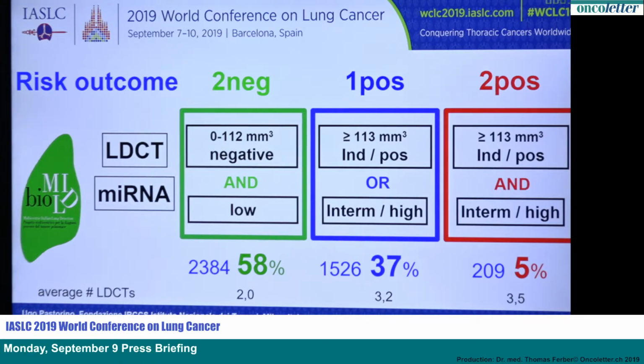The group of single positive were individuals having either a lesion above or equal to 113, so an indeterminate or positive CT, or an intermediate or high microRNA. Our test gives 3 different levels of risk: low, intermediate, and high. The double positive were individuals having both a positive or suspicious CT and a positive microRNA. Now, 58% of the individuals fell in the double negative group, 37%, approximately one third, fell in the single positive group, and only 5% in the double positive group.